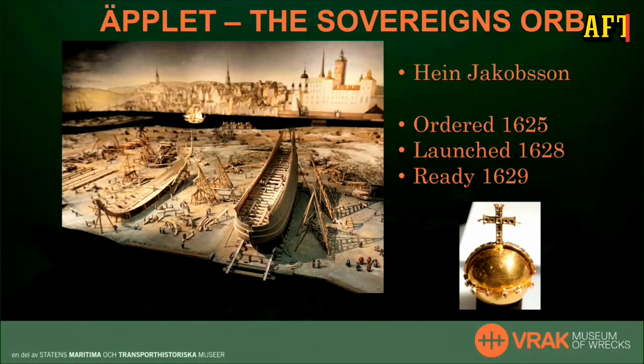Yes, Äpplet is kind of hard to translate into English. The apple is the direct translation, but Äpplet is a part of the royal regalia, and in English it should be the sovereign's orb, which is hard to translate. As Jim told you, Äpplet was built by the same shipbuilder who built Vasa, or actually he took over Vasa when the first shipbuilder, Hein Jakobsson, died in the middle of the construction of the Vasa. He finished Vasa and he built Äpplet. Both ships were ordered in 1625.